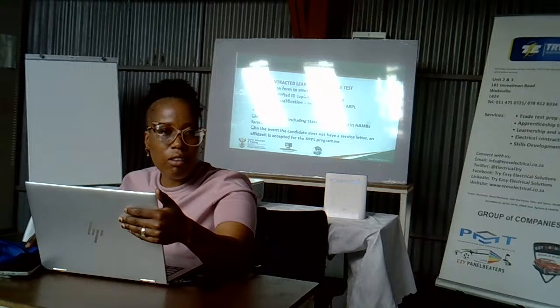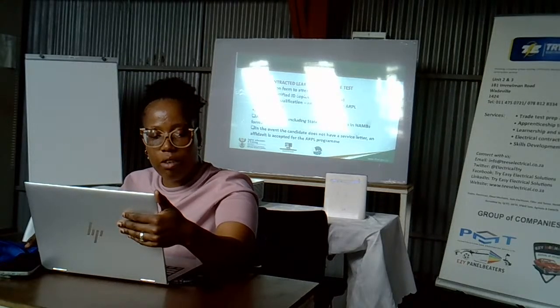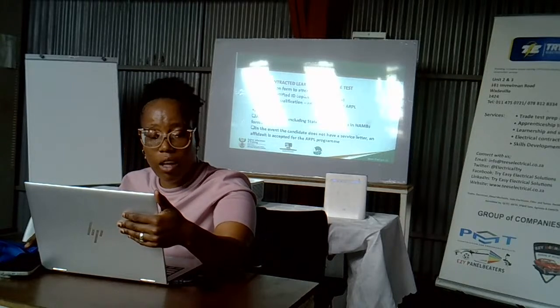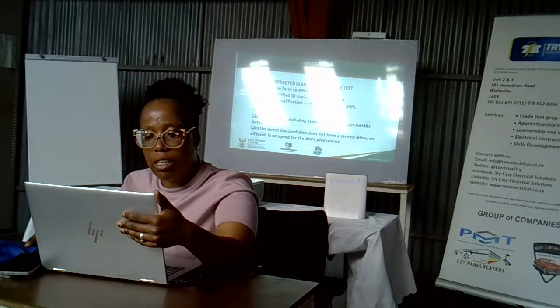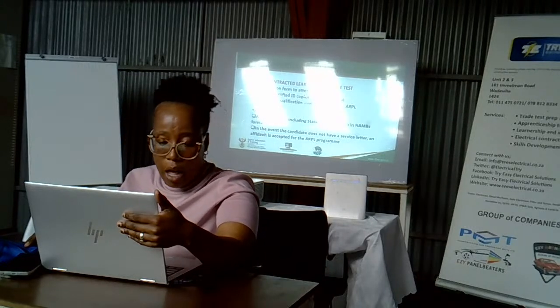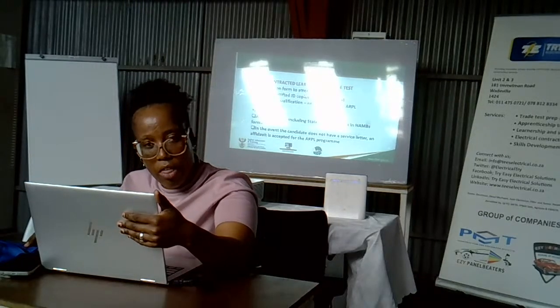So if a candidate decides to do the ARPL process but does not want to take a service letter from the employer, they can go and do an affidavit and have 3 verifiable references. So it doesn't mean that an ARPL candidate who does not have a service letter is not allowed to bring an affidavit, as long as you can verify the employment.